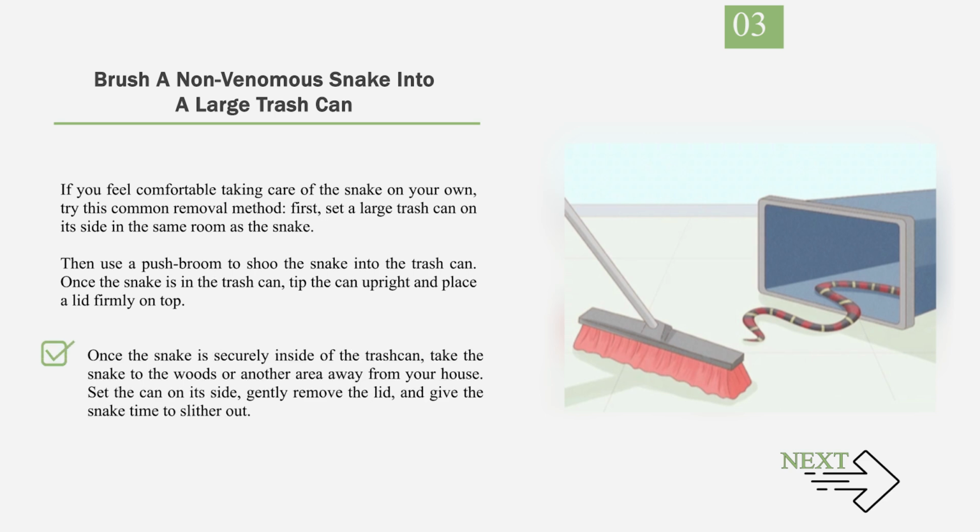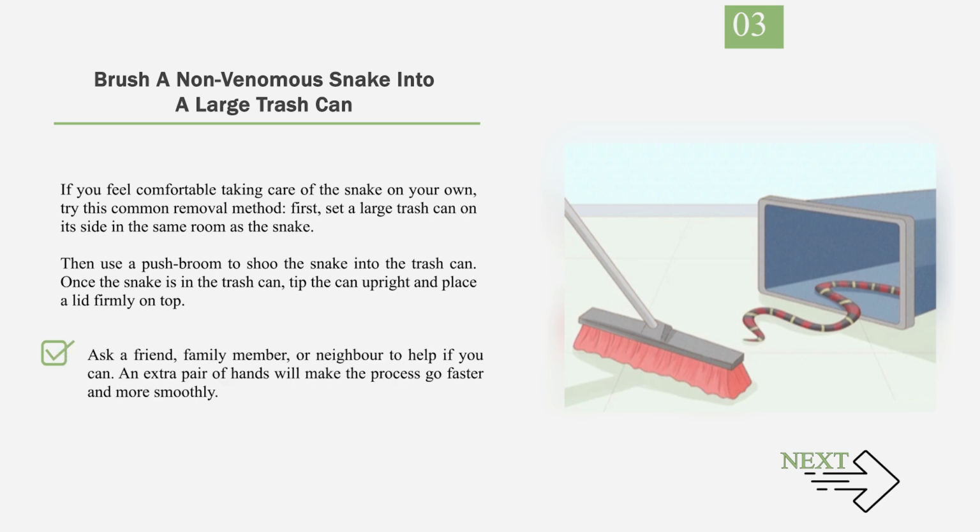Once the snake is securely inside of the trash can, take the snake to the woods or another area away from your house. Set the can on its side, gently remove the lid, and give the snake time to slither out. Ask a friend, family member, or neighbor to help if you can. An extra pair of hands will make the process go faster and more smoothly.